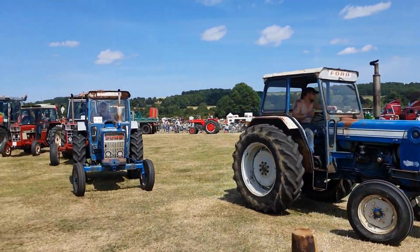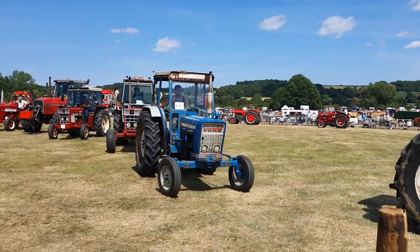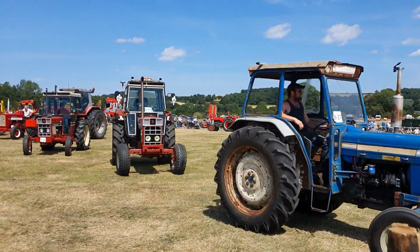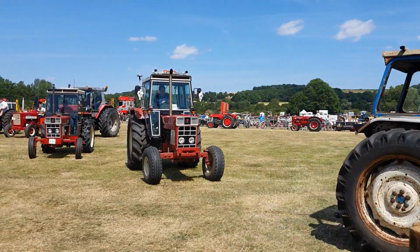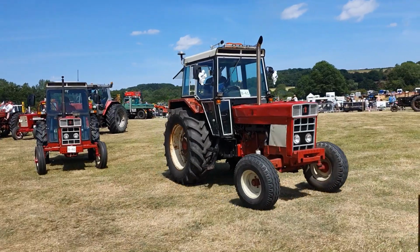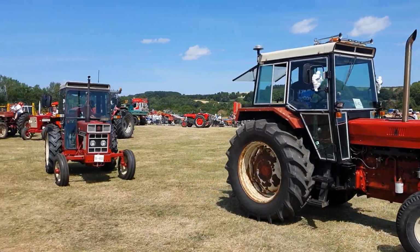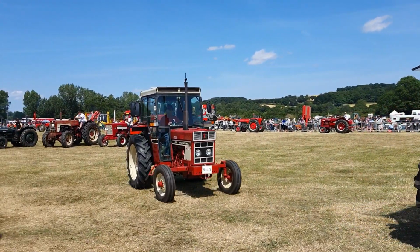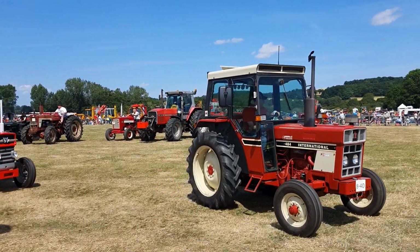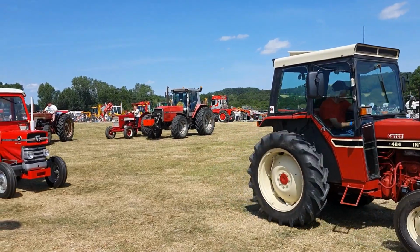Now, this is the Field Marshal. Built in Gainsborough. Big thumper. Is it true that you started this contraption by firing a cartridge into the engine? You can, but we don't tend to because it doesn't do it any good. But you could do that.